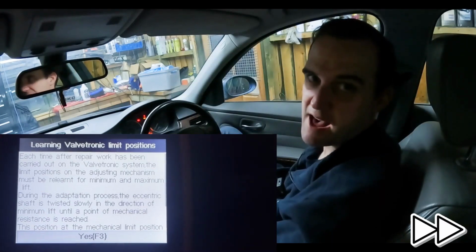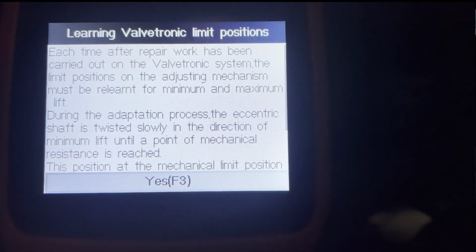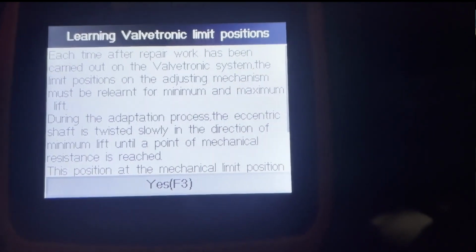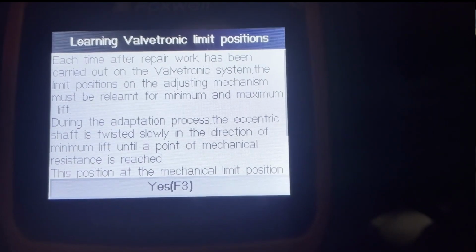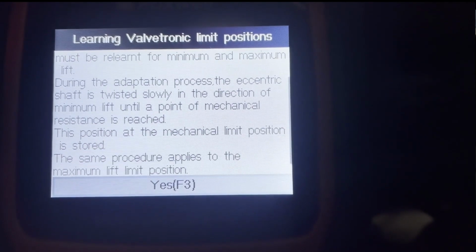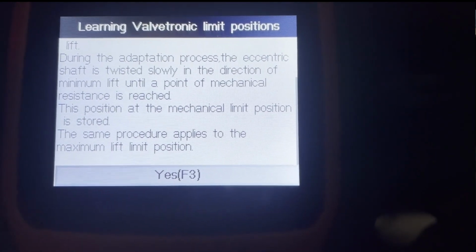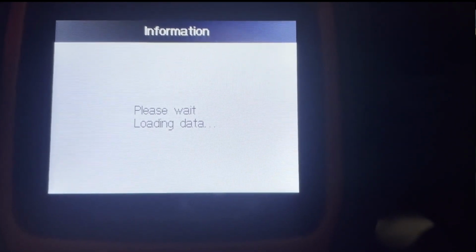Well happy with that. See, each time after repair work's been carried out in the valvetronic system, the limit positions on the adjusting mechanism must be relearned for minimum and maximum lift. During the adaptation process, the eccentric shaft is twisted slowly in the direction of minimum lift until a point of mechanical resistance is reached. The position at the mechanical lift position is stored. The same procedure applies to the maximum lift position. Yes, it does. Come on.